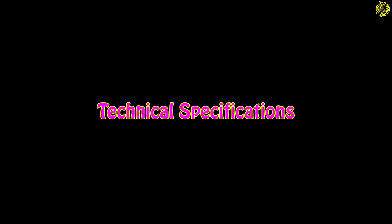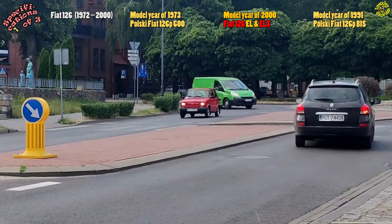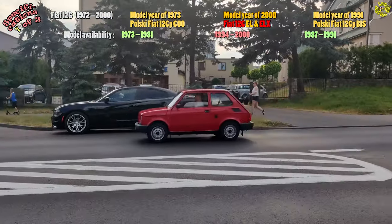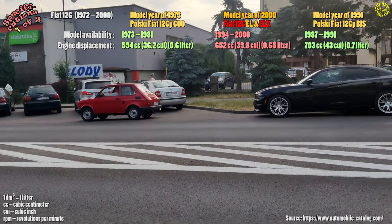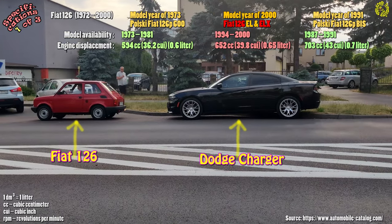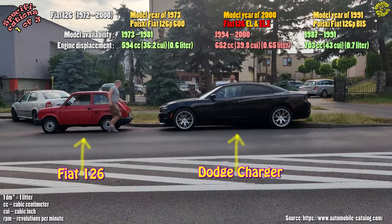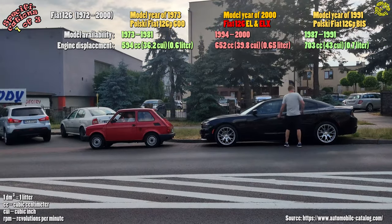Let's take a look at some technical specifications of the Fiat 126. We'll focus on the three engines that were available throughout the production of this car. The specifications listed in the red color are of the model presented in this video, the Fiat 126 ELX from the year of 2000. The specifications listed in the green color are of the two older engines used in Fiat 126p that were manufactured on the large scale and are here only for comparison purposes.